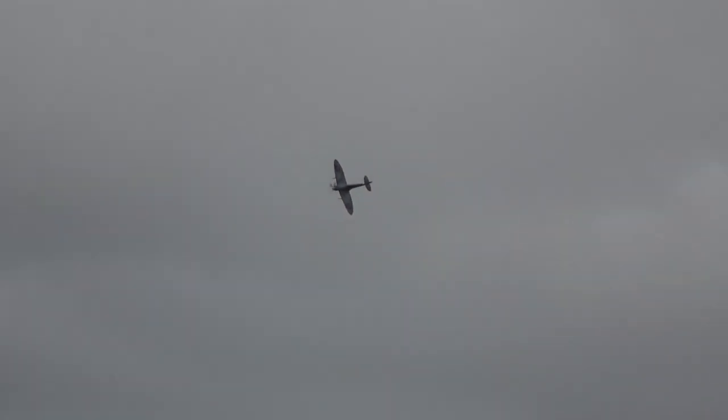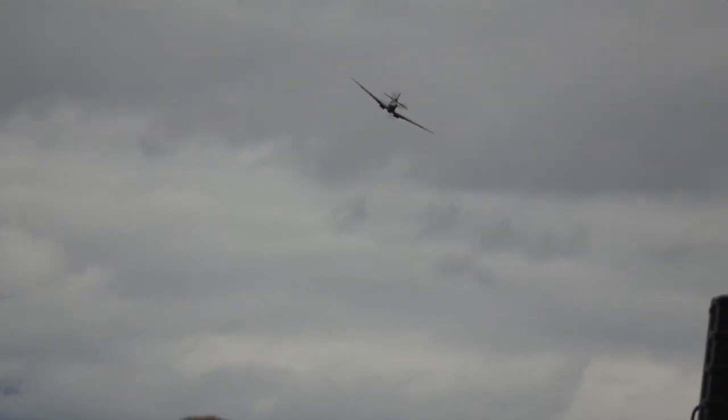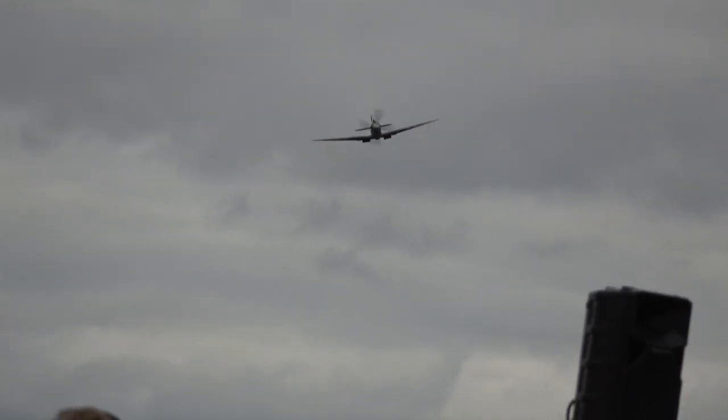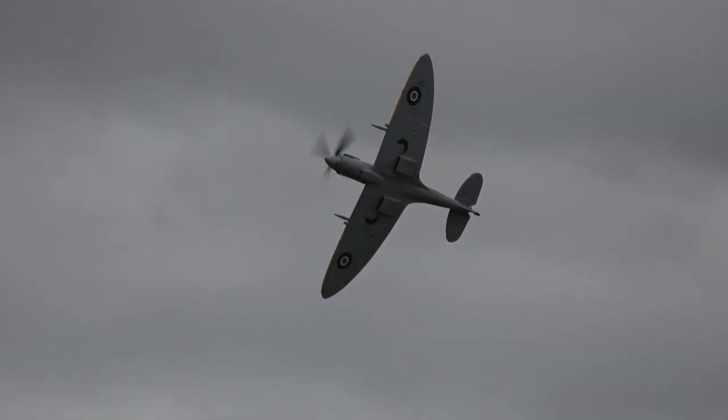So after serving some time with the Israeli Air Force, this aircraft was then transferred to the Burmese Air Force, and it actually saw active service in that conflict too. So this is one of very, very few Spitfires still airborne that has seen active service in 2 different theatres of combat.